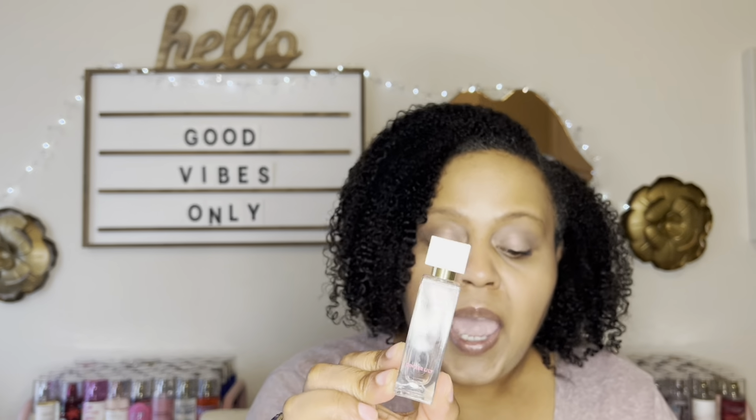The last fragrance we're going to talk about in that set is White Tea Ginger Lily. This one is also a floral woody musk. It was released in 2021, and it has notes of bitter orange, ginger lily blossom, and cedar wood. This is citrusy, warm, spicy, ginger, heavy, aromatic.